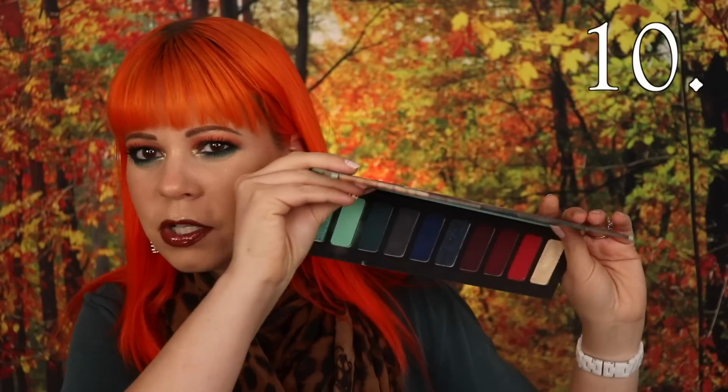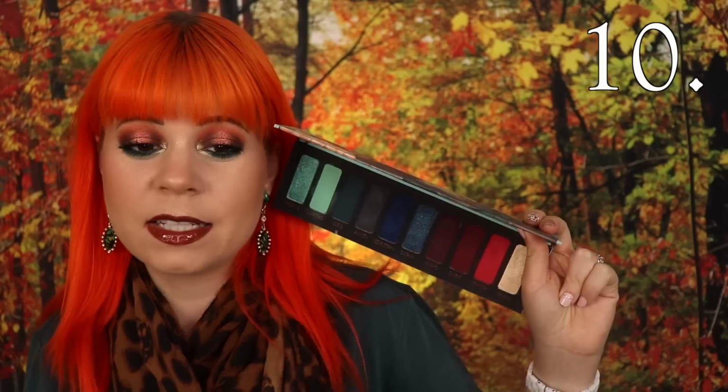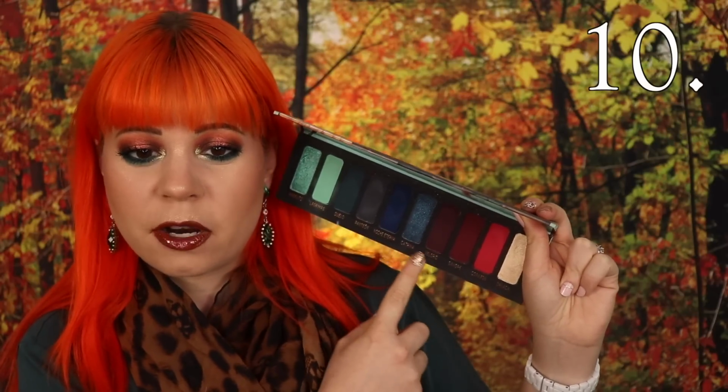And actually in the next spot, I'm going to put the Muerte palette, and this is one of my favorite palettes in my collection, but when I think of fall, it's maybe not the most fall colors. I still just feel like with how deep and dark and grungy this palette is, it can definitely be a fall palette, especially with these very, very dark reds here.